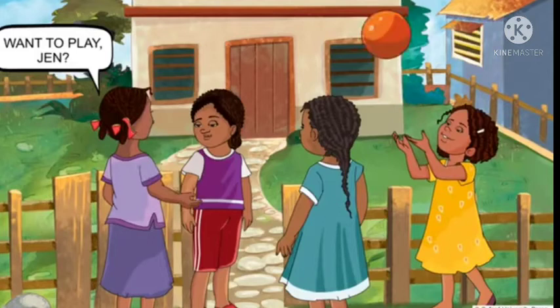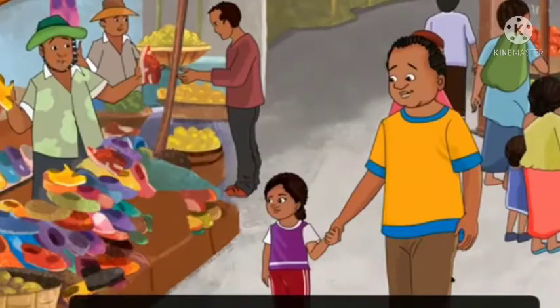The next day morning at the school, she was sharing the message to her friends. The message is she will be going to the market and she is going to buy new shoes with his father. Jen and her father went to the market.